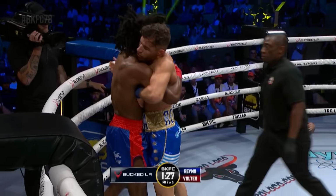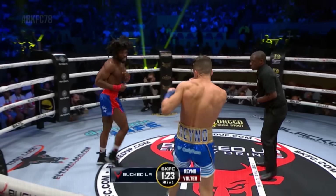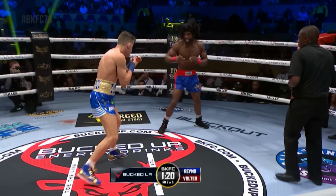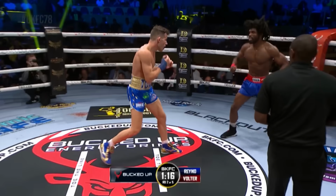Reyno landed with that right hand. That punch is there, Chris. That step-in right hand for Gaston Reyno. Stepping outside the lead foot, the straight left will be there all night long. Reyno has now landed that punch 4 times in succession.